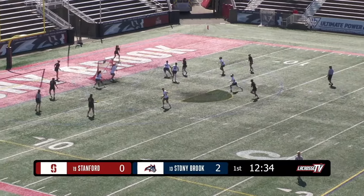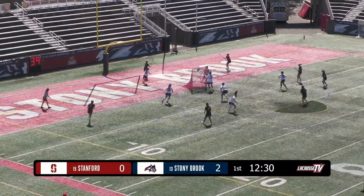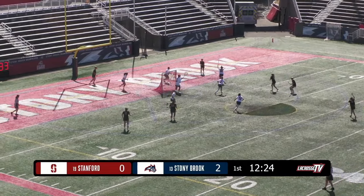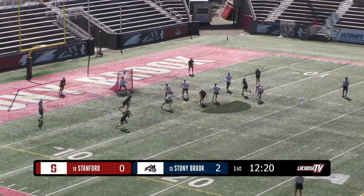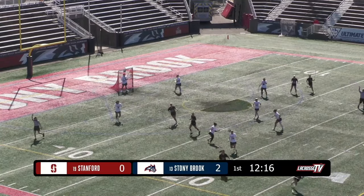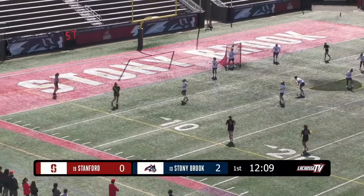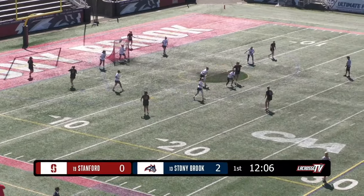Yeah, it could. This defense was doing so well, I actually didn't even notice the player advantage for Stony Brook. But Stanford now in command of the attack, still looking for some room to work. A pass up top. Pass it inside. Shot. That's going to get away. Good defense to get in front of the play by Stony Brook. I believe the goalie would have had that covered too. And Stanford are going to continue their attack with 12:07 left to go in the first quarter.